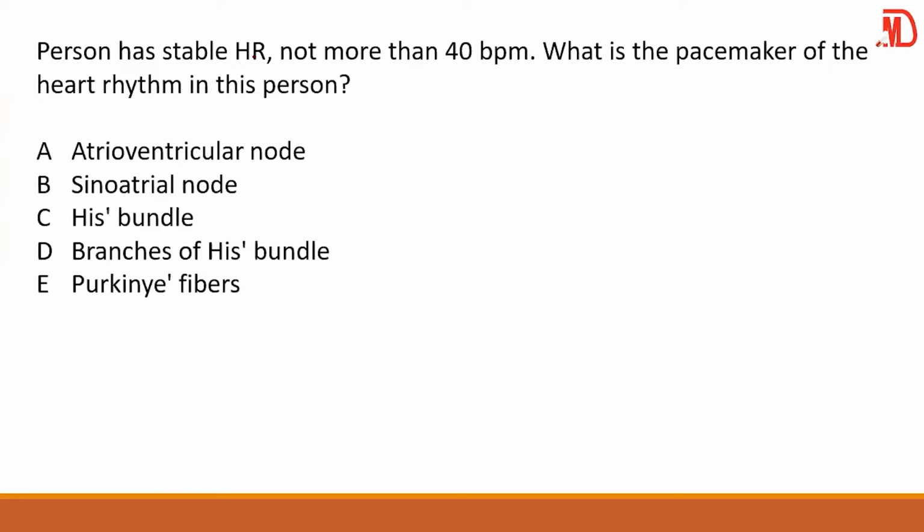A person has a stable heart rate, not more than 40. What is the pacemaker of the heart rhythm? Now write this down. The natural pacemaker of the heart is the SA node, or the sinoatrial node. That's the normal pacemaker of the heart, and it beats around 60 to 80.